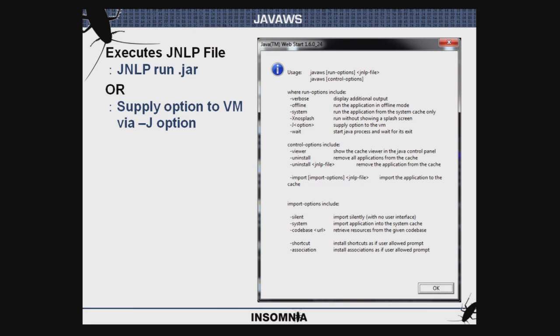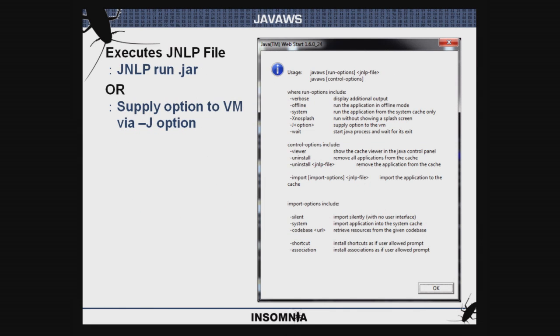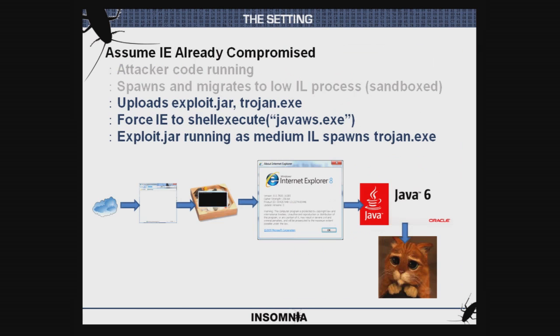The one that we're going to look at in particular is one for Java. The slide's missing. There's one for Java when a JNLP file is loaded, and Java will run out of process as a medium integrity level. So we're going to say that the attacker compromises an IE box, he uploads his exploit files, he injects into IE and tells IE to start a new process, Java.